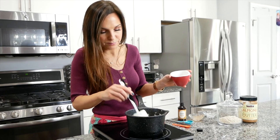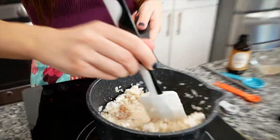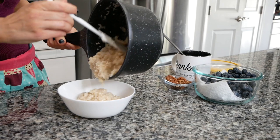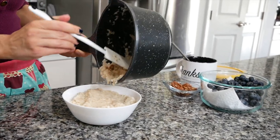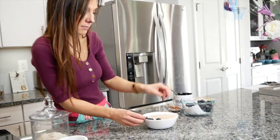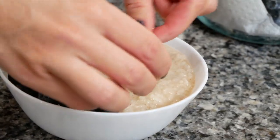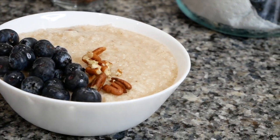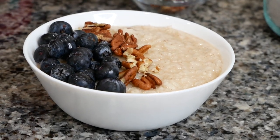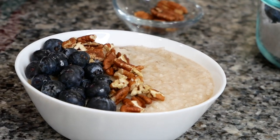Last thing is to sprinkle the collagen mixture. I am using blueberries for topping. Pecans. And we can drizzle with almond butter.